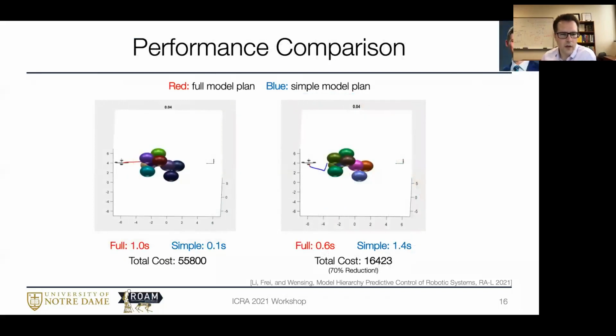So in this example, we've got this quadrotor starting over here on the left. It needs to fly to this spot on the right, and it's got this obstacle field that it needs to fly through. And so I've got these two prediction horizons here. One uses the full model for 1 second, and then the simple model for 0.1 second. And then over on the right, this one uses less full quadrotor planning and more simple quadrotor planning, where we just treat it as a point mass. And so on the left, since you're accounting for the full dynamics, you can't plan as far out into the future, and that leads the quadrotor to take a bad path through this obstacle field.